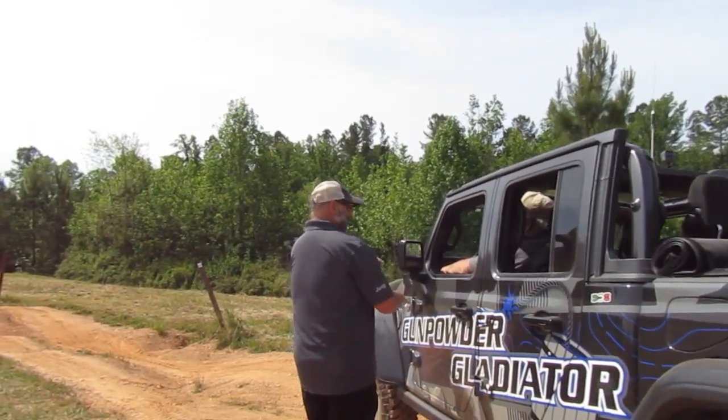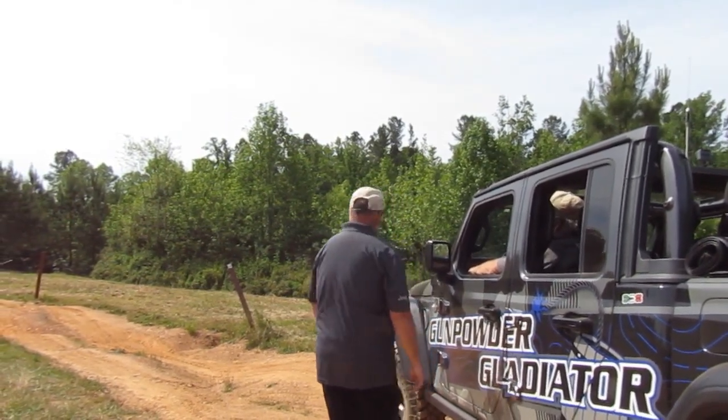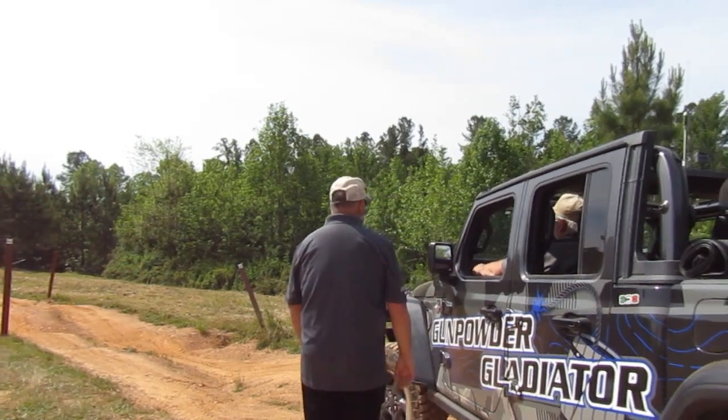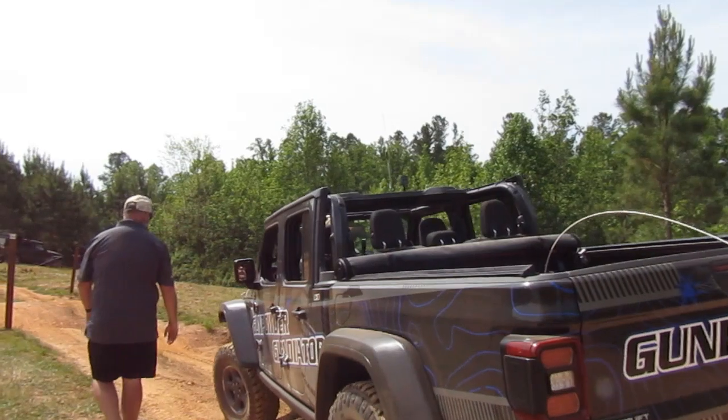Alright, so you're gonna feel a little bit of wheel flexion. This front tire, come off. Follow this line all the way through. This one, that cross side articulation.